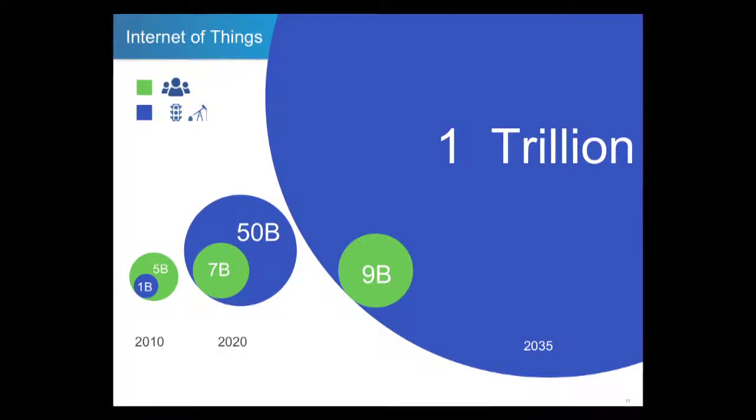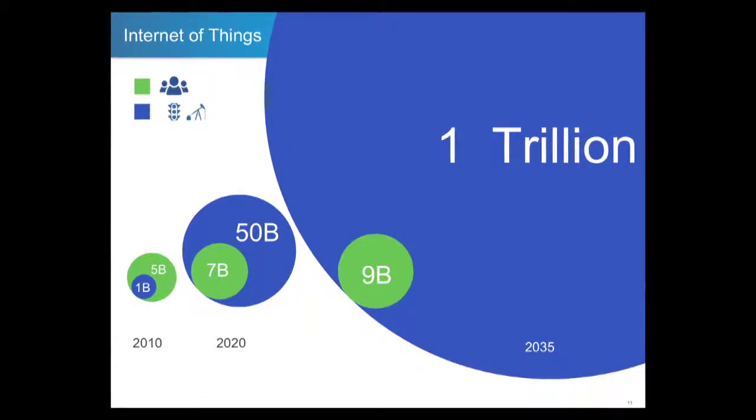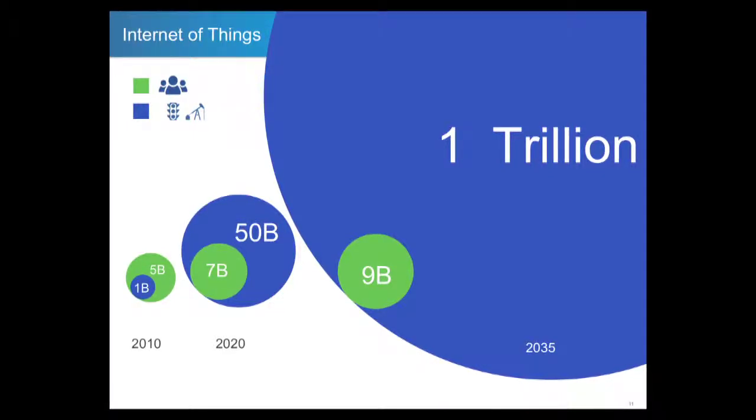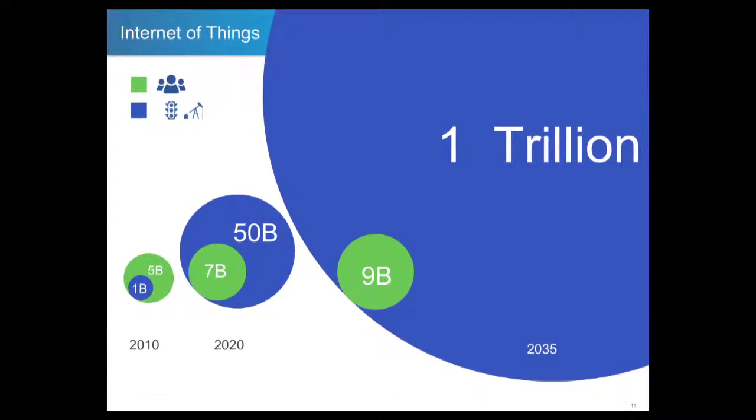2035, it's about 1 trillion connected devices. Whirlpool has about 6 million connected appliances out there. Major OEMs are all embedding smart sensors in their equipment, leading to 1 trillion connected devices. That's the opportunity. You could argue, however, here's the same chart, that, hey, Steve, this is not new.